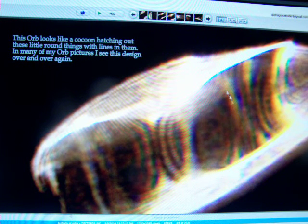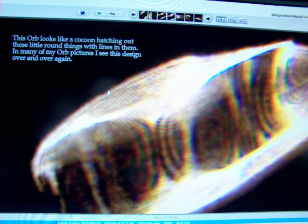Now, this orb, I took another picture of it, and you can see these little round things inside. And they seem to be emerging out of a bigger orb that is sort of cocoon-like around it.